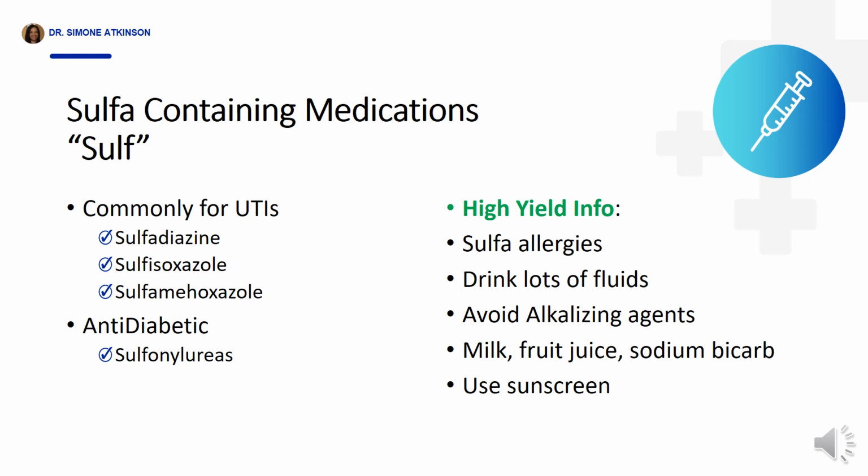You want your clients to drink lots of fluids. You want them to avoid any alkalizing agents and not to take them with milk, fruit juice, or sodium bicarb. The sulfur drugs are also photosensitive, so we want the clients to use sunscreen and stay out of sunlight.